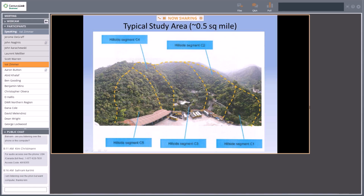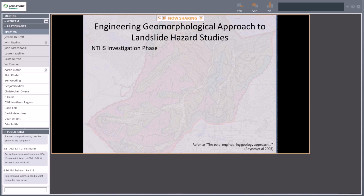A typical study area for a landslide hazard assessment in Hong Kong looks something like this. It's a variety of watersheds or catchments that are divvied up based on interfluves, and these usually affect some sort of infrastructure or proposed redevelopment. This is a bus depot that is proposed for redevelopment for 2 high-rise residential buildings. There are 2 basic phases to a natural terrain hazard study. That is the study itself in the investigation phase, and then the engineering construction phase for NTH, natural terrain hazard mitigation measures, design and construction.